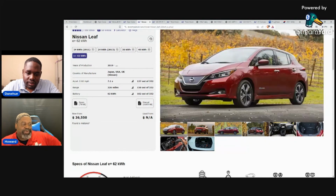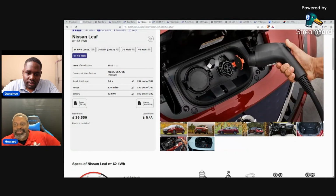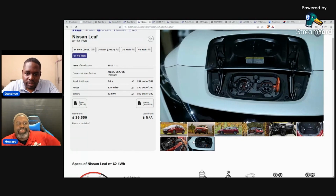If you buy it from Japan, you can get it with a CHAdeMO and the J1772 plug. If you get it from Europe directly, you get a CHAdeMO and the Type 2 plug that is used in Europe. And the best advantage for this vehicle, being my top three, is that you can use it at either Charge and Go or Evergo without even purchasing an adapter, because both charging companies have CHAdeMO plugs.